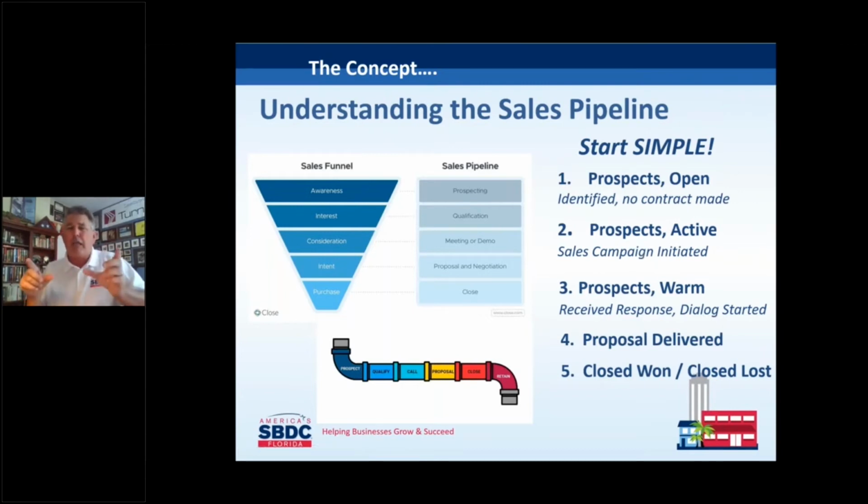Now in your database, if it says prospects open, you haven't touched them. If it says prospects active, they're in the process. You're moving forward with them. They stay there, and you keep doing the reach out until you get a response, until somebody takes your call and says, yes, I'm interested, or they respond to an email and say, yeah, that makes some sense. Give me a call. Let's schedule an appointment.